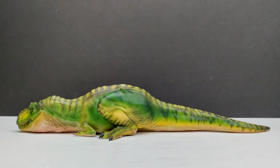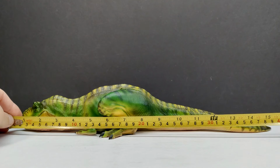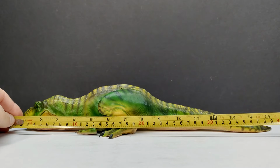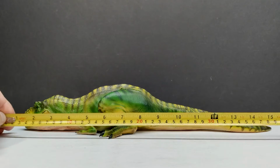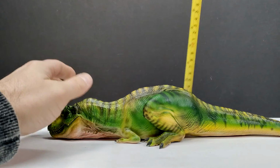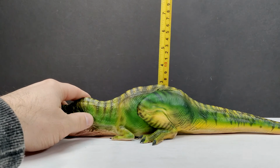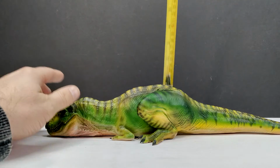But as far as size goes, I, of course, want to measure this before I put it in the cage. So for a length, you were looking at about 16, I would say a little over 16, maybe heading towards 16.5 inches, but not quite there, or about 41, maybe a little over 41 centimeters in length. For a height, you're not going to get a whole lot because, of course, it's laying down, but about just a little under 2 3/4 inches or around 7 centimeters.